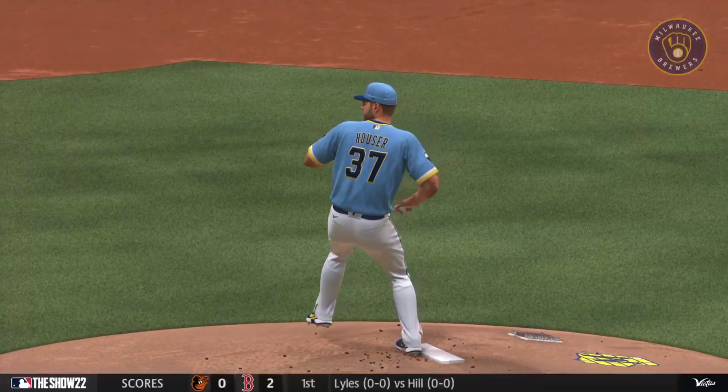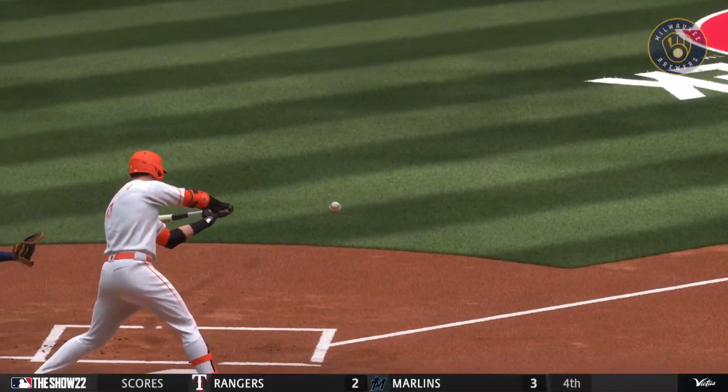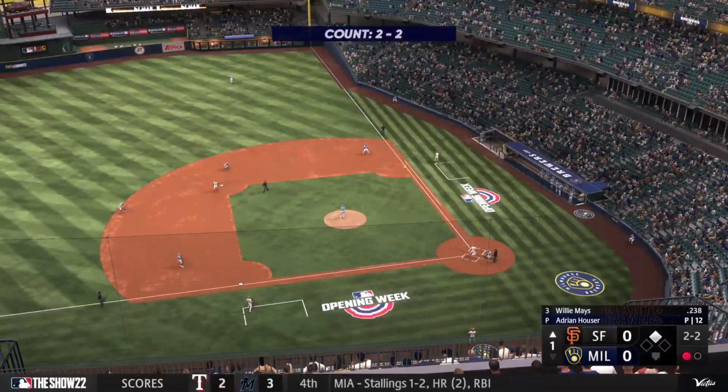Oh, that's a curveball that people like to describe as a hammer or Uncle Charlie, and you can see why. It's not a looping slow curve. He throws it hard, and it gets plenty of bite on the end.